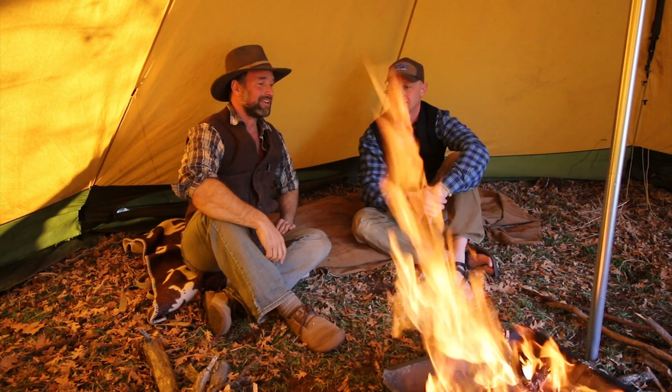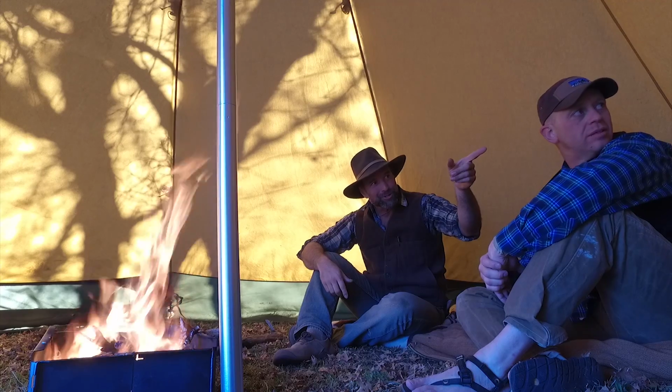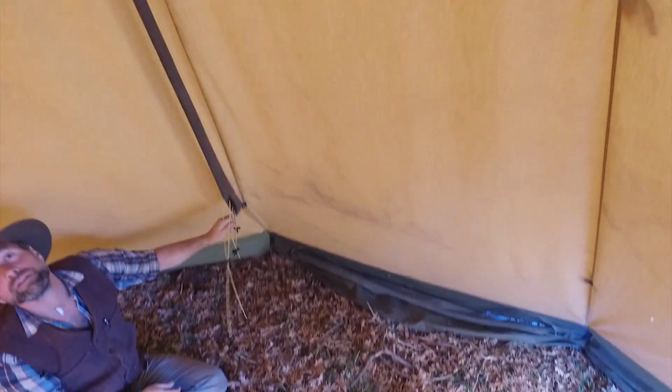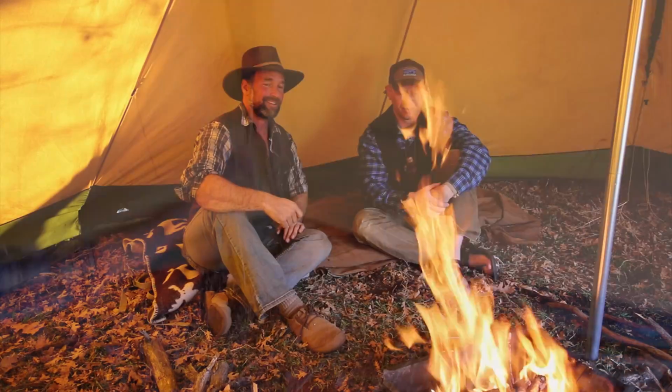That's nice. And it's got these little cords over there which adjust the top cap, and you can do it all from the inside. Open it and close it, and that's good because you can handle the rain. Yeah, and you can handle the wind situation. So if the wind is coming from one direction, just like a teepee, you can open up the other side. Nice. So that'll help draw the smoke out even better. Very nice. And very cool.